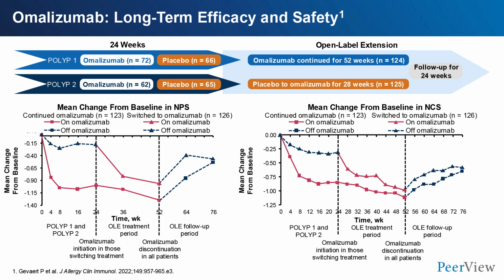These trials included 6 months on the drug, and then there's what's called an open label treatment extension with everybody, which is really nice. Whether you were on the placebo or on the drug, you could continue it. People on the placebo show a significant change in their nasal polyp score, and then everybody had improvement while everybody's on the drug.